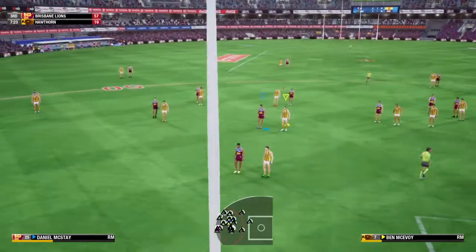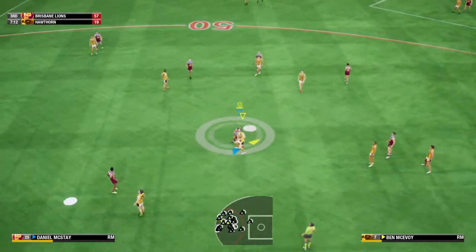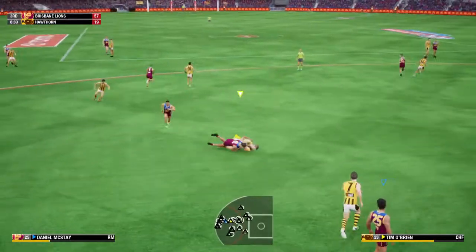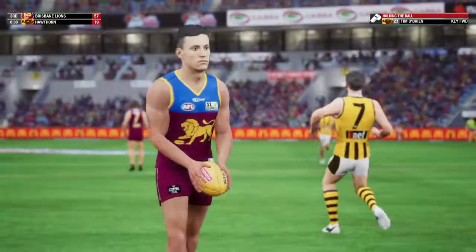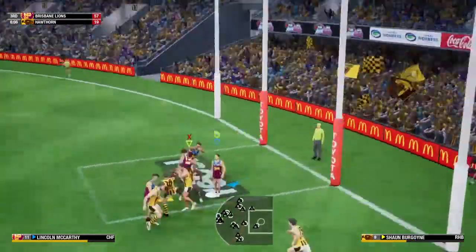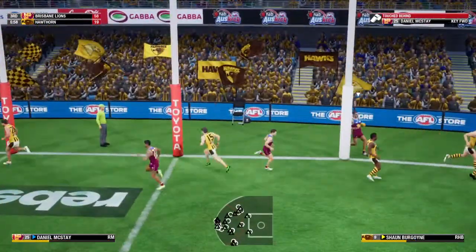Ball to be tossed back in. What are your thoughts at the moment, Gaz? This game needs a spark at the moment. O'Brien just took way too long. Runs into a defender. Brilliant chase. Picked up by McStay.